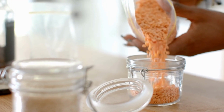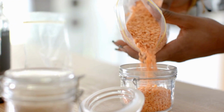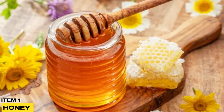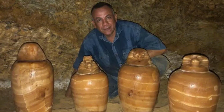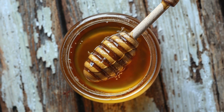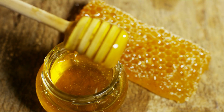Now let's get into the 20 items smart preppers are stockpiling right now, starting with the foundation of any good stockpile. Item 1. Honey. Let me blow your mind about honey real quick. Did you know archaeologists found 3,000-year-old honey in Egyptian tombs that was still perfectly edible? That's right. Honey literally never expires if stored properly. But here's the urgent part that most people don't know.